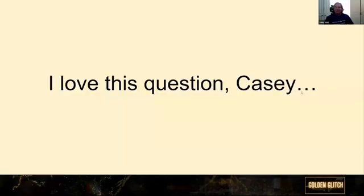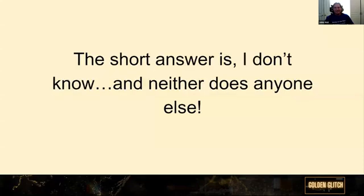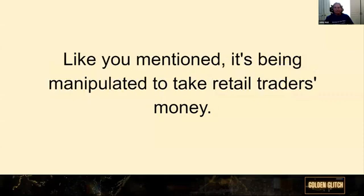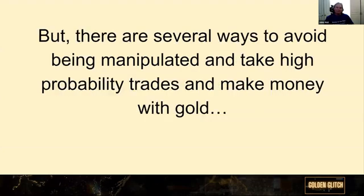I love this question, Casey. The short answer is I don't know, and neither does anyone else. Gold is always trying to take your money. Like you mentioned, it's being manipulated to take retail traders' money. But there are several ways to avoid being manipulated and take high probability trades and make money with gold.